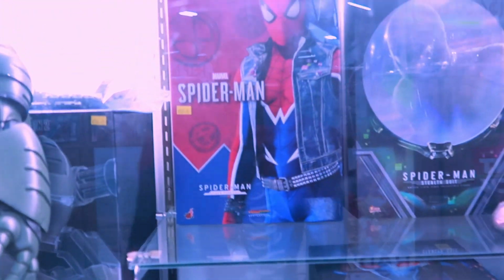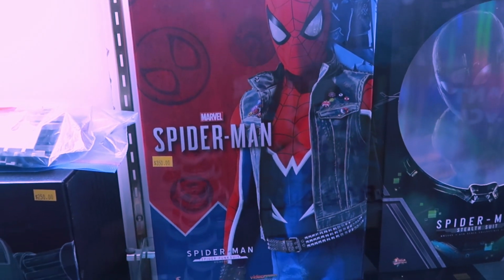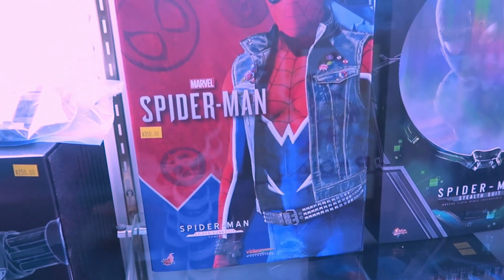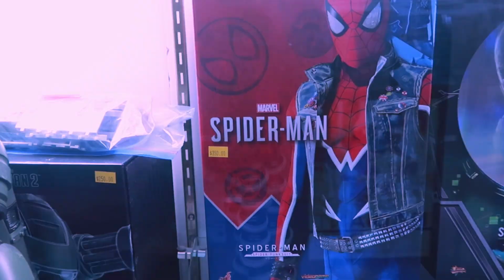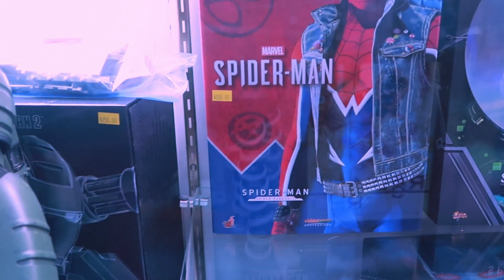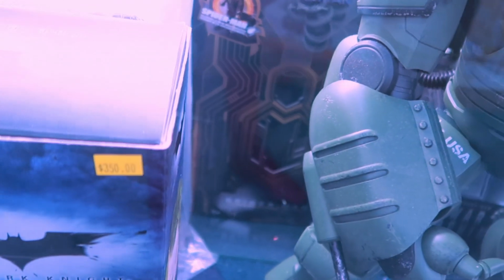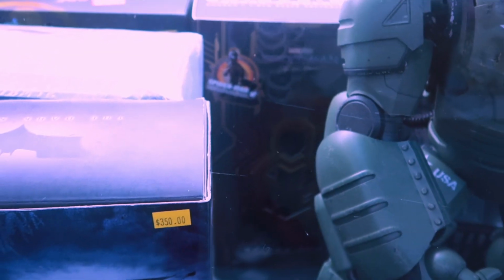As you guys can see right here, they actually do have some Spider-Man Hot Toys. One that I've actually never seen before in person is this Spider-Punk right here, so it is really cool to see them have it here for sale. It's going for $350. I'm guessing that's because you can't really buy it anymore, so it is going to be up a little bit. They do have the black and gold suit down there as well from Spider-Man: No Way Home, which is wicked awesome as well.